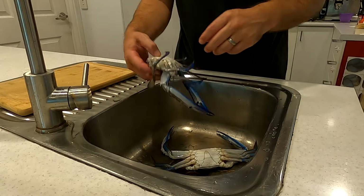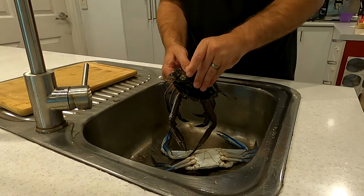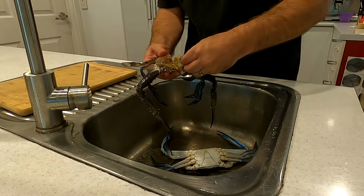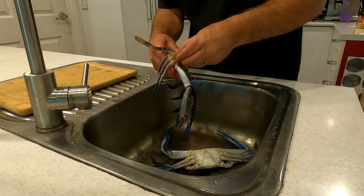Let's get into it. The first thing that we need to do is to prepare our crabs. For this recipe, I'm gonna use two crabs. So we'll jump over to the sink and prepare our crabs, just clean them up a little bit. Very simple to start with. We just need to break open the crab, remove the carapace. I'm just gonna take those gills out as well. So just give the crab a little bit of a clean up.